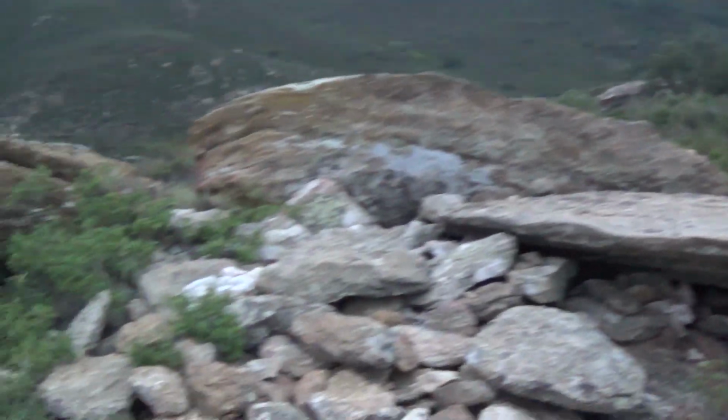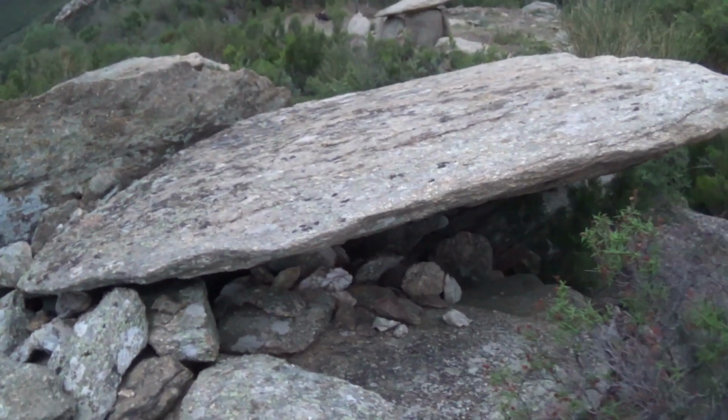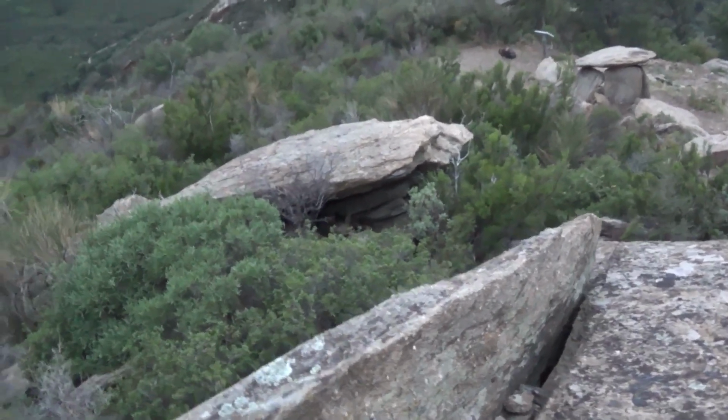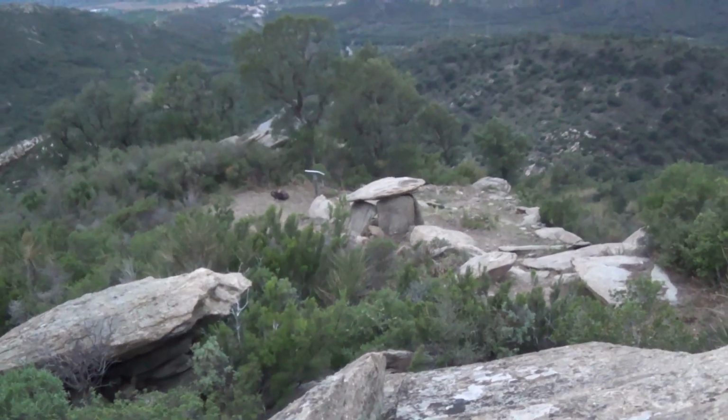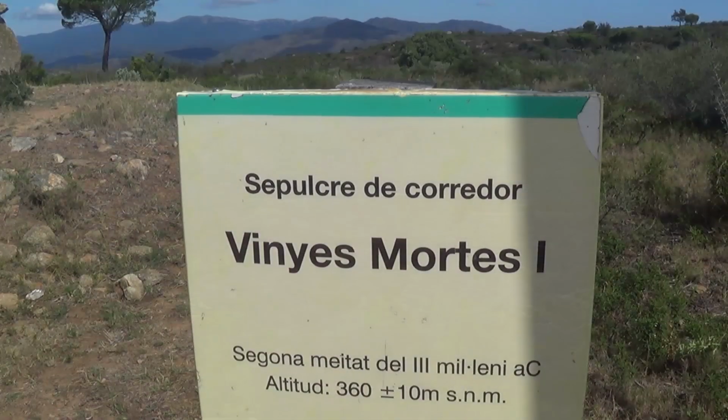I mean, this here looks like a mound, and you've got all sorts of other stones that could have formed a dolmen down here, and then you've got the dolmen that I was just talking about over there. We ended up camping in the valley so that we could visit some of the other dolmen in the morning.